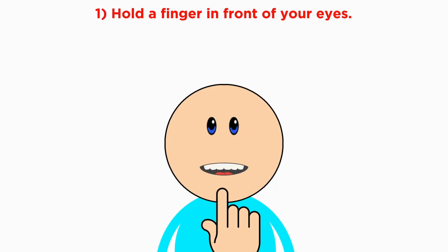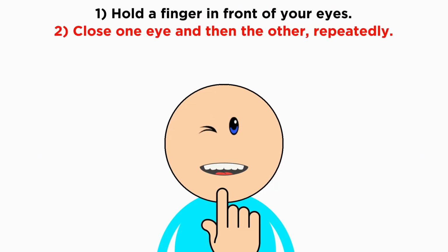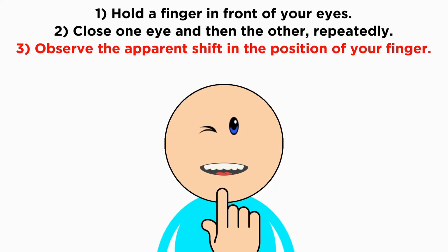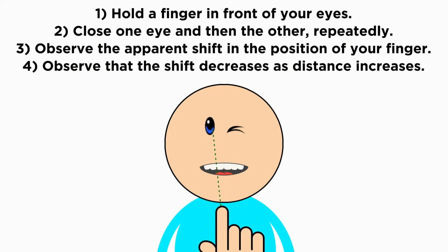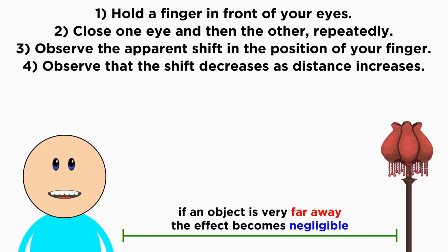To understand why this works, hold a finger in front of your eyes. Then alternately open and close one eye at a time. Your finger will shift left and right depending on which eye is looking at it, because your line of sight is originating from a different location. Keep doing this as you move your finger away from your face. The shift in location becomes less pronounced with greater distance. If you try this with an object across the room, it already starts to be relatively negligible.